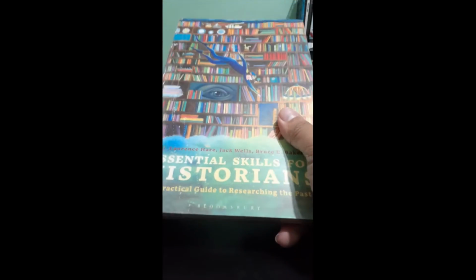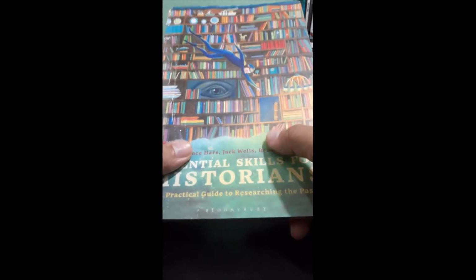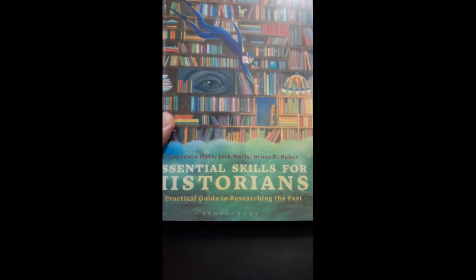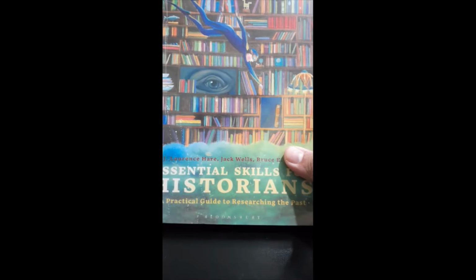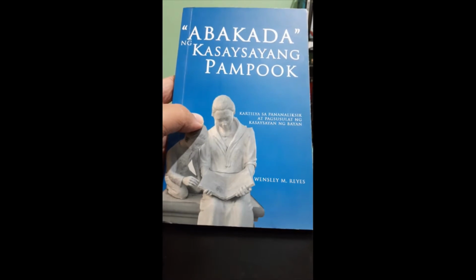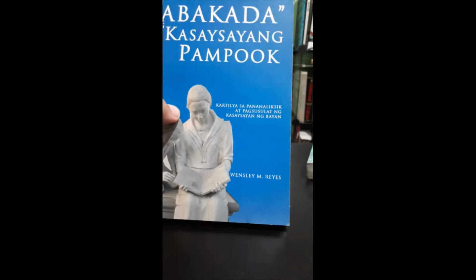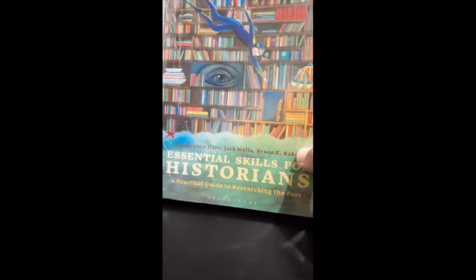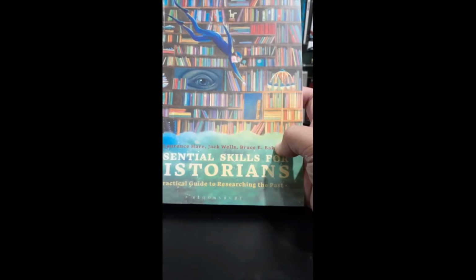I mentioned this book in one of my WordPress blog posts, that when I bought this book, it inspired me to read my other book about history writing, this one, Abakada ng Kasaysayang Pampuok. This is about writing local history. So it's connected.